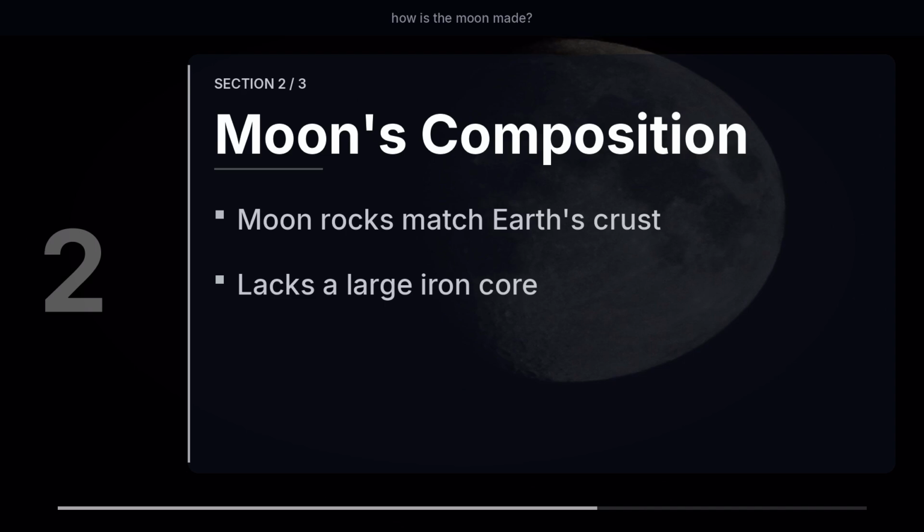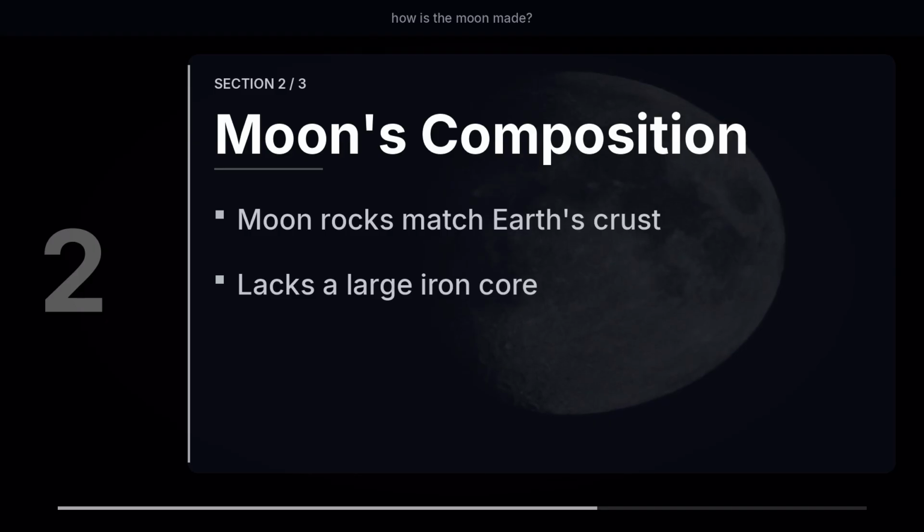Analysis of moon rocks brought back by astronauts shows that the moon's composition is strikingly similar to Earth's outer layers, like the crust and mantle. This similarity supports the giant impact theory because it suggests the moon originated from Earth's debris rather than being a captured object from elsewhere in the solar system. This helps explain why the moon lacks a large iron core.